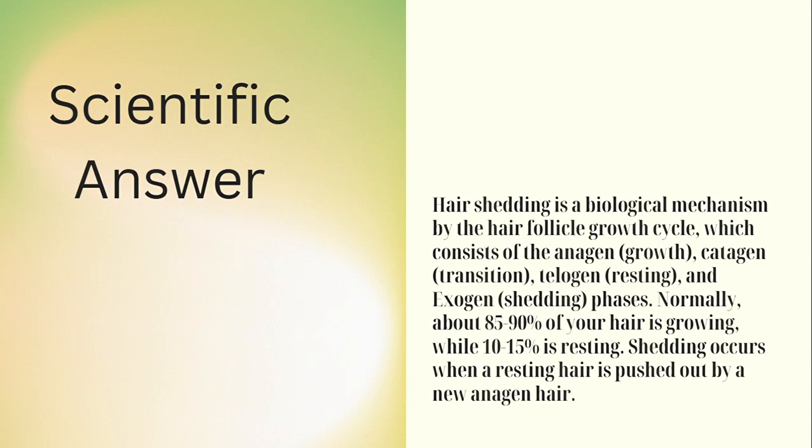Starting off with the scientific answer. Hair shedding is a biological mechanism driven by the hair follicle growth cycle, which consists of the anagen or growth phase, catagen or transition phase, the telogen or resting phase, and the exogen or shedding phase. Normally, about 85 to 90% of your hair is growing, while 10 to 15% is resting. Shedding occurs when a resting hair is pushed out by a new anagen hair.